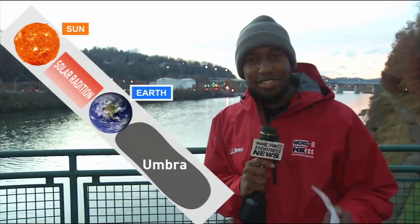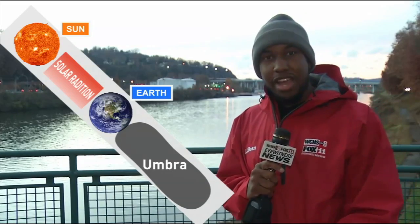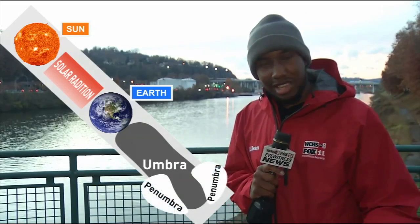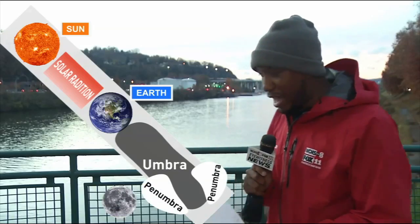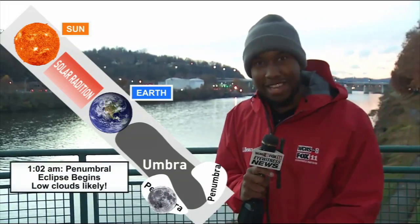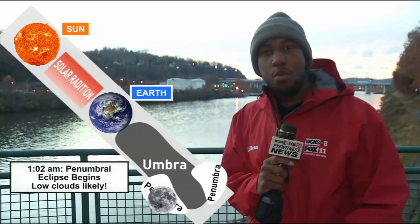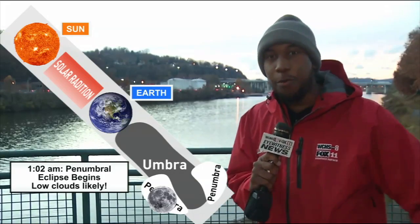The earth casts two different shadows, the umbra shadow, which is the darker one, and then the penumbra shadow, which is the lighter one. So now let's bring that moon back in the picture. I know the moon's important, so let's bring it back in. So the moon will cross into the penumbra shadow at 1:02 in the morning. That's when this whole process begins.